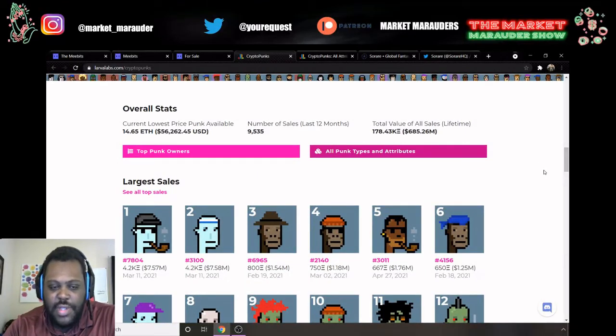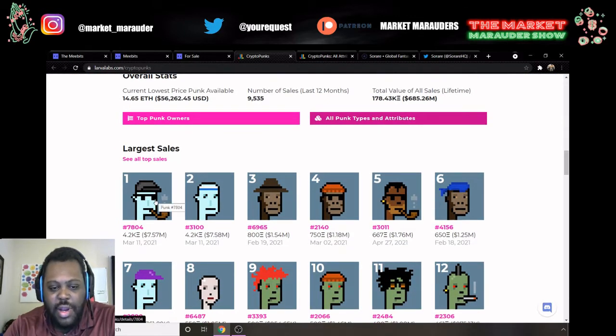But on here, they're still for sale. So it says overall stats, current lowest price punk available is 14.65 ETH. So that's equivalent to $56,262.45. So definitely quite pricey as far as buying the CryptoPunks is. Then it says total value of all sales lifetime is $685.26 million. So quite a large amount of money has gone into these. You can see on here, largest sales being this one, number 7,804 being sold for $7.57 million. So a lot of money going into these.